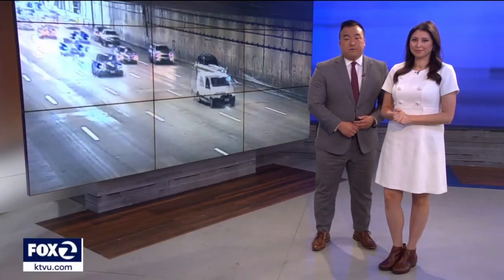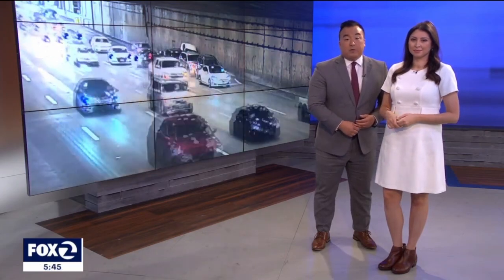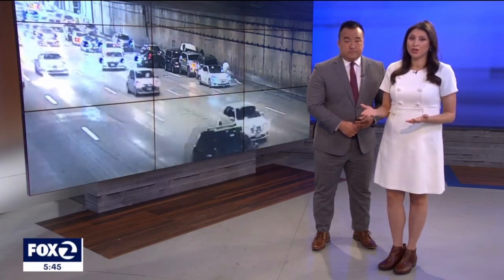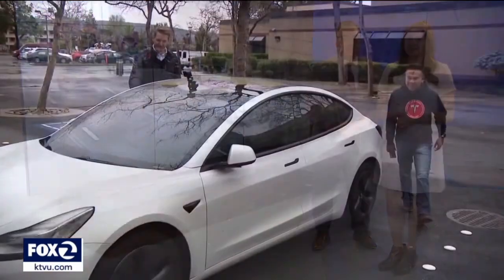A Tesla blamed for a Bay Bridge crash was caught on camera suddenly stopping. What went wrong is still under investigation, but now new questions over the full self-driving software. Well, we wanted to find out how exactly it works and if there were any quirks. Our Brooks Giroux hit the road and went along for the ride.